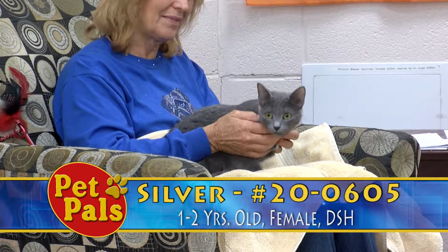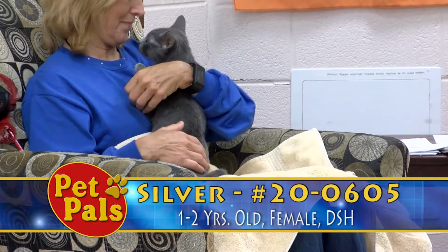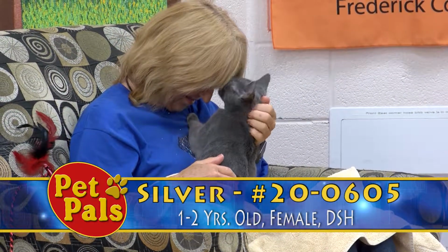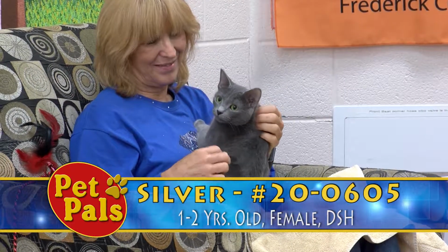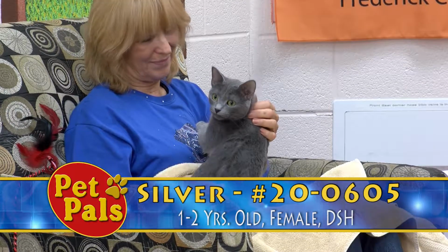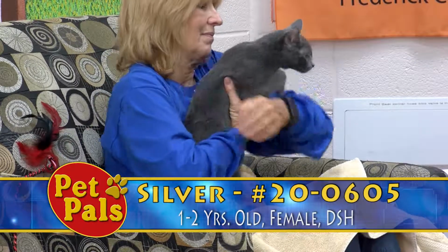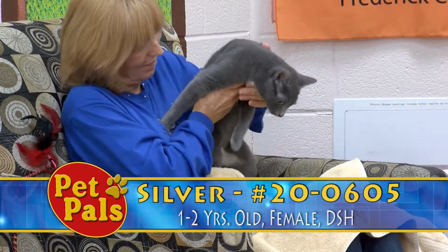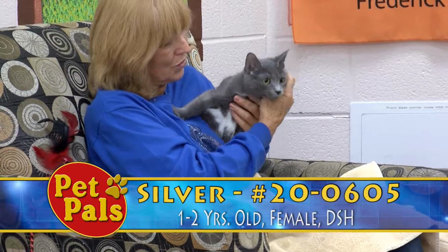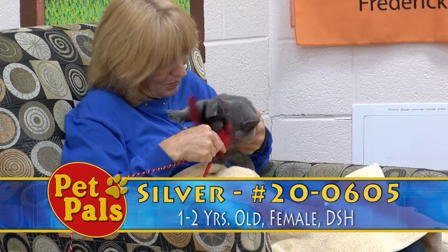The final cat on today's show is named Silver for obvious reasons. She is a beautiful gray cat, but she has some white on her as well. She has a big white spot kind of on her chest that's very easily identifiable, and then underneath her belly she has some white there as well. She is a very petite cat, weighing in at around 6 pounds, but she is 1 to 2 years old. She's not a kitten like Smokey or Tyrene. She's an adult cat, so she does have that forever kitten thing going for her.